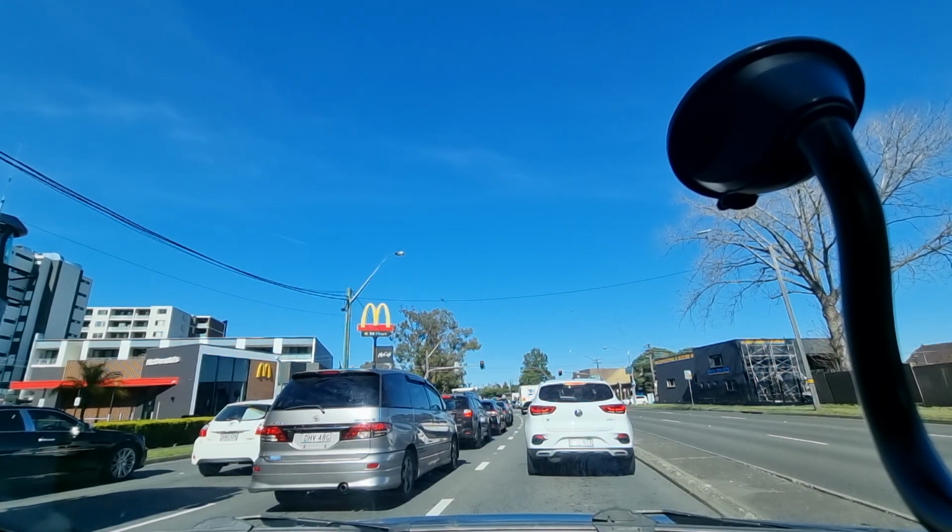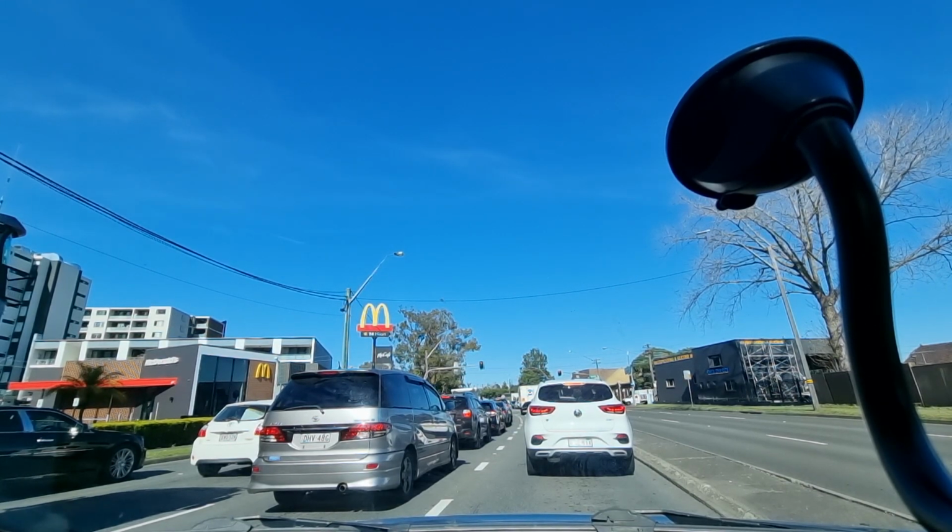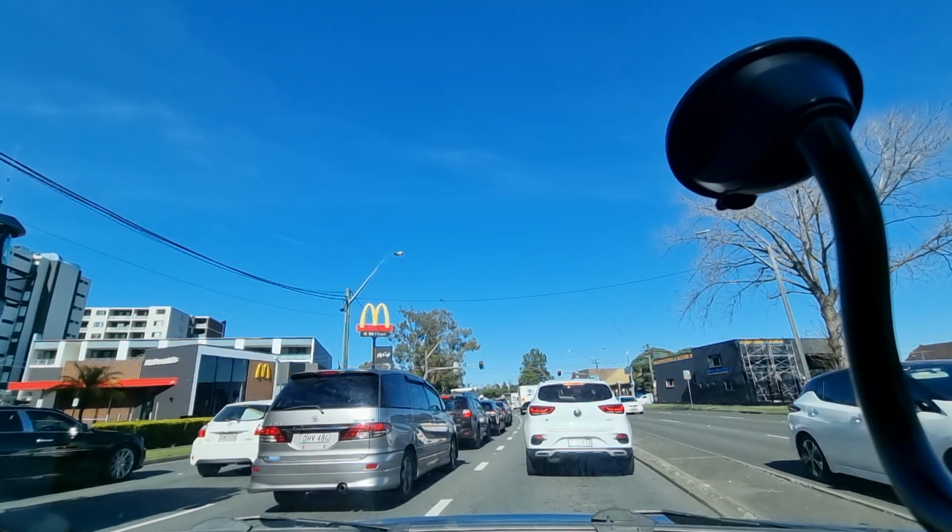So one simple rule, guys. You put left indication, you do left head check. Right indication, right head check. In this way, you don't miss anything.